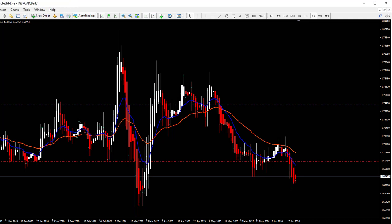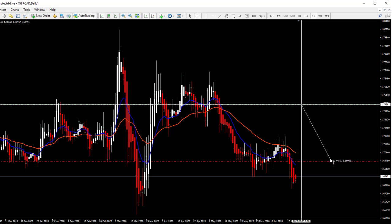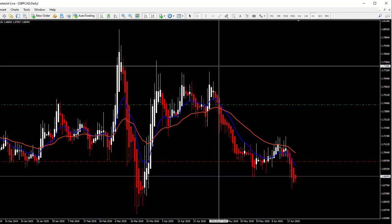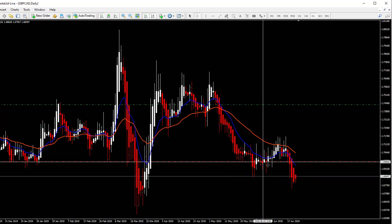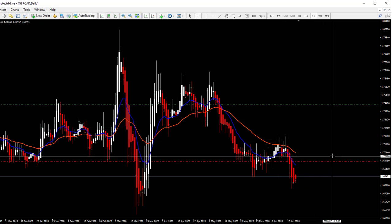Before I start my analysis, I'd like to show you my live trade, which I took some time ago. As you see, this is my live account here, and currently this trade is at 450 pips in profit. Of course, I took it at the beginning of May, so it's 1.5 months right now, but we know that the market was not so volatile, and I simply follow my trading plan here.